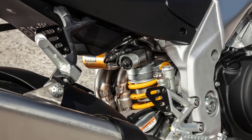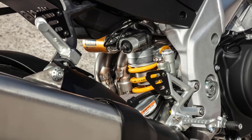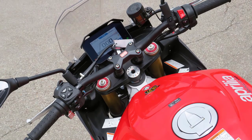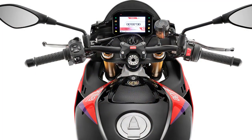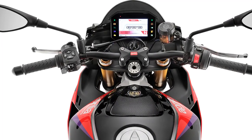One of the standout features of the 2023 Tuono V4 is its advanced electronics suite. It comes equipped with the color 5-inch TFT instrument panel, which makes information easy to read, whatever the time of day or night, and is a breeze to activate and manage via intuitive buttons.